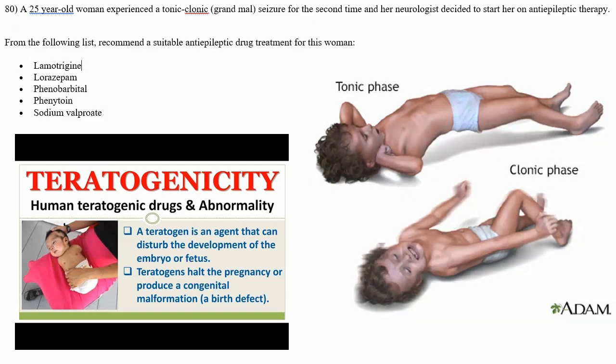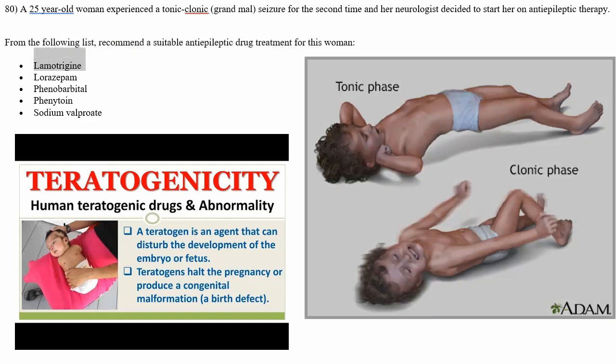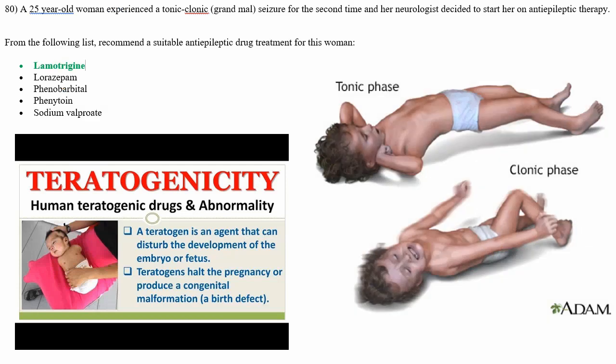So I've kind of given it away straight away, haven't I? This is actually the correct answer. The great thing about lamotrigine is that it's not teratogenic. A lot of antiepileptic medication can be, whereas lamotrigine is one of the few that isn't. So it's very favourable for women, particularly of this age group, to avoid those kinds of situations from occurring. It's useful at treating both partial and generalized tonic-clonic seizures.